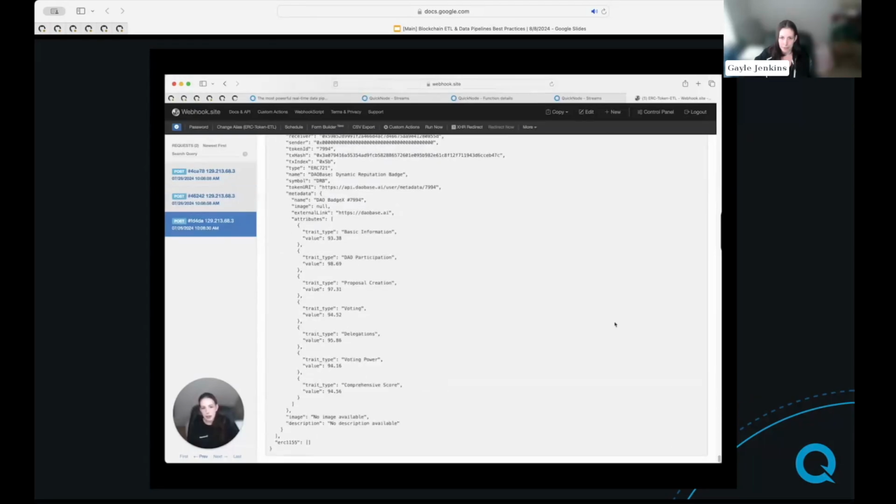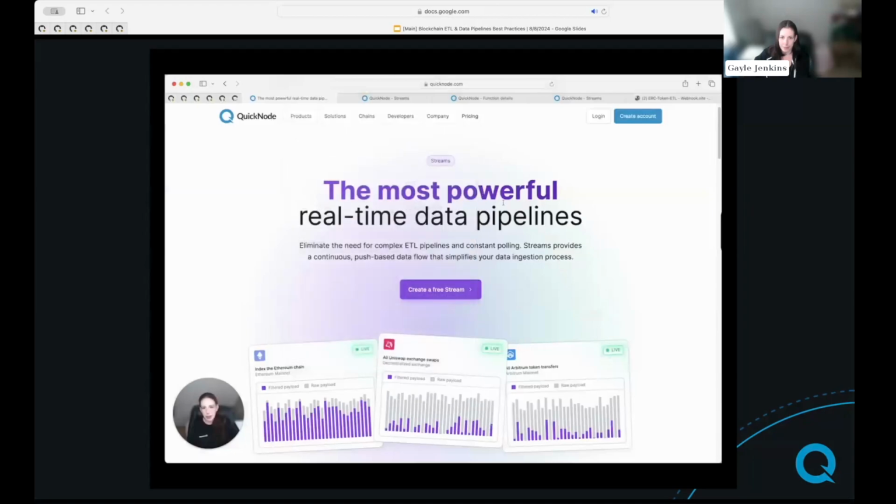With Streams and Functions, you're getting a powerful, scalable, and cost-effective solution for blockchain data processing, real-time custom processing, and seamless integration, all without the headache of infrastructure management. This customizable, easy-to-set-up system not only saves time, but can significantly reduce costs. This is the future of blockchain data handling.